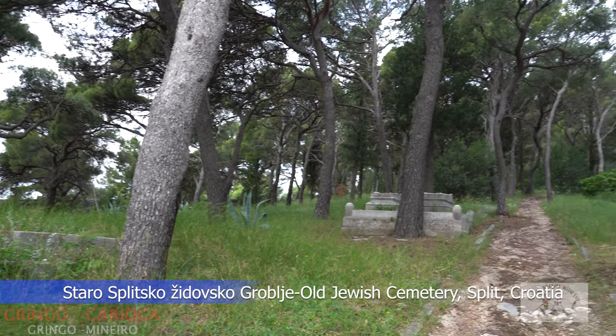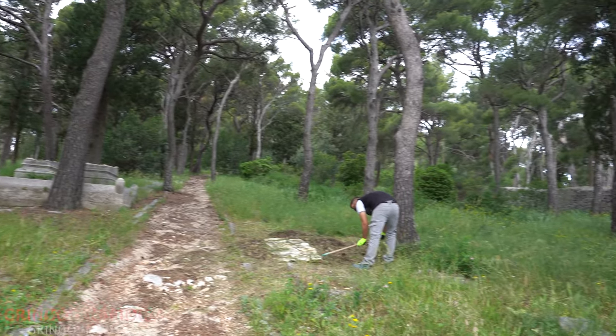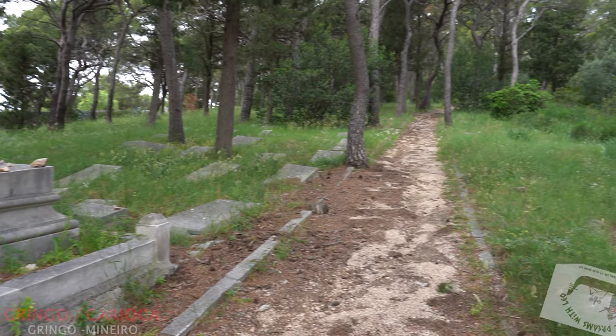Here's the old Jewish cemetery, 15th century, 16th century, 1523, something like that. Wow, they kept these graves. Good for them.